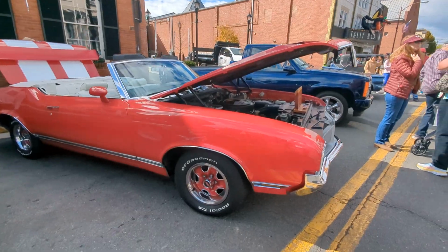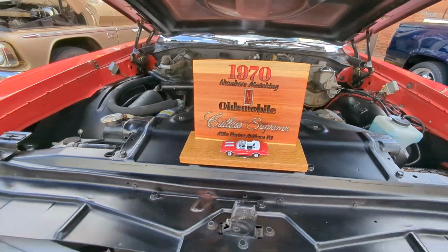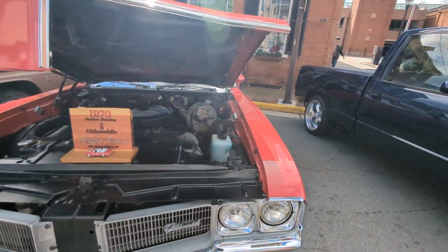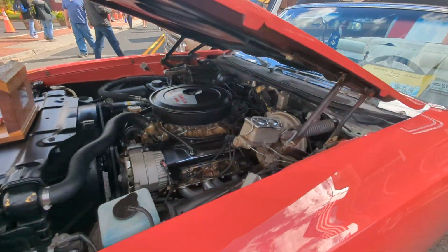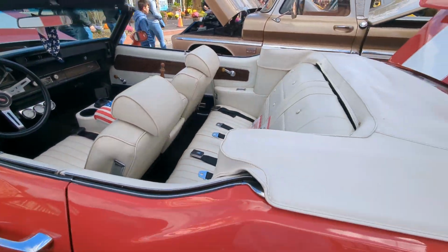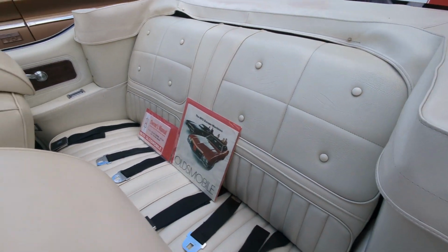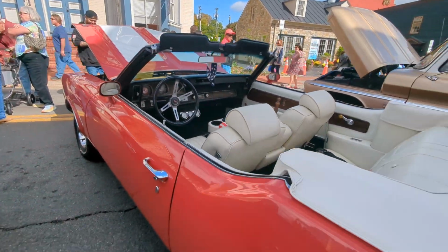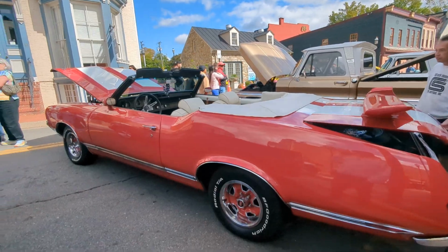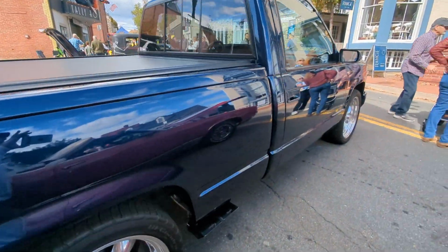Very, very nice. And again, a little model of the car, 1970 Oldsmobile Cutlass Supreme. So yeah, 70, you can see, just like the Chevelle really with the dual headlights in front, and everybody wants you to vote for them. Look at that. Very cool, the advertisement up here, very similar to my Chevelle. I like the flag draped across there, and definitely a family resemblance to the Chevelle, no question about it. Very nice looking custom pickup truck here.